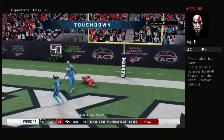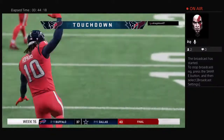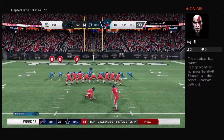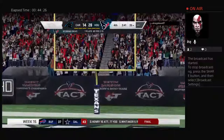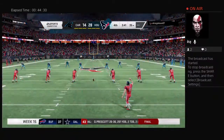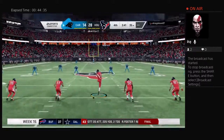That is caught. Hopkins for the Texans touchdown. DeAndre Hopkins. Touchdown number 22 on the season. And the Texans push further out in front. Extra point right down the middle. And the lead now up to 14. The kickoff unit is out on the field, and they will send this one away.